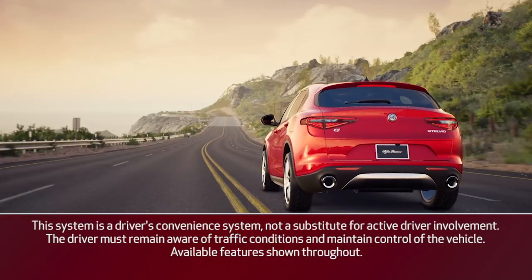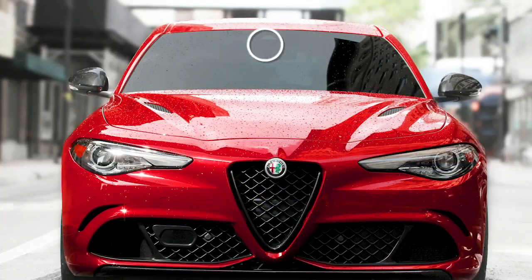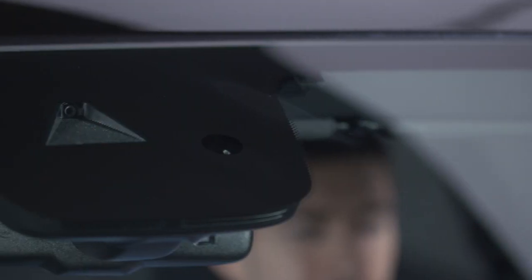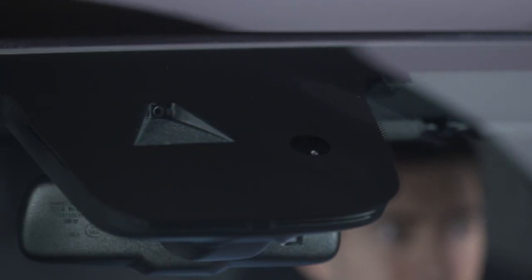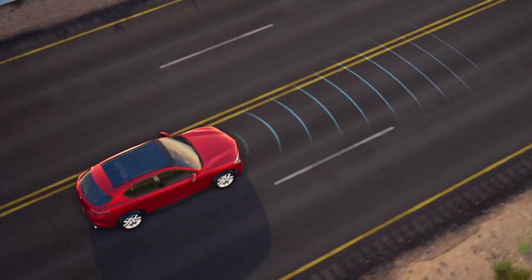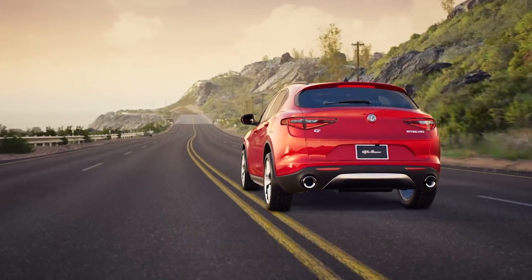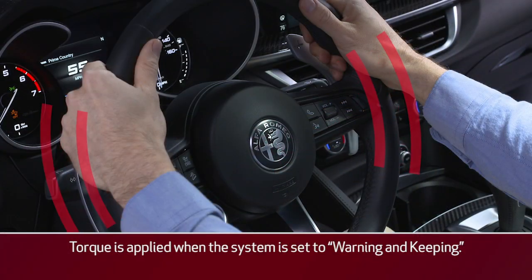If equipped, the Lane Keeping Assist System, or LKA, uses a camera mounted on the windshield to monitor lane markings and vehicle position within the lane boundaries. When lane markings are detected and the vehicle passes over one without a turn signal being applied, the system applies torque to the steering wheel.